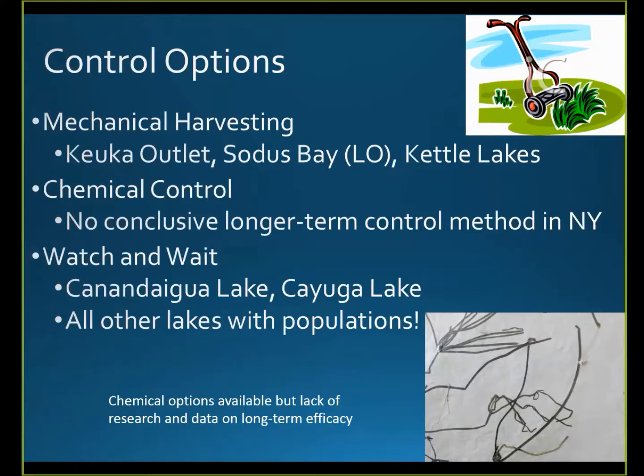So Canandaigua Lake down near Woodville on the south end has had really strong populations. Dr. Bruce Gilman and Kim McGeary have been doing studies and rake tosses over the past 2 years. They gave me their data. I did not include it here, just given the time constraints of this presentation, but there are lakes doing a lot of research on Starry Stonewort with limited conclusion for control.